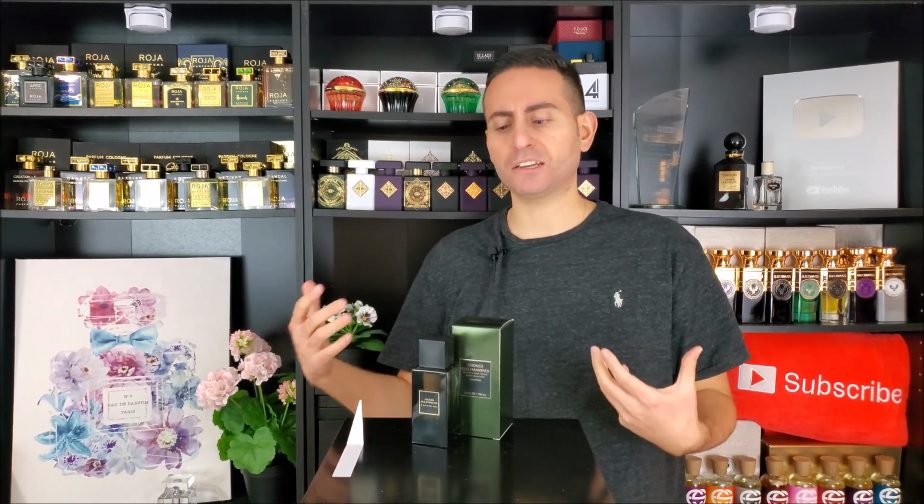So I know that Bath & Body Works fragrances have received somewhat of a positive attention last year in 2022. They came out with some brand new fragrances, some of which have been on the darker, even boozy side of things. And I think brands on the designer side are realizing that boozy fragrances are doing pretty well. They're dark, they're spicy, they're enchanting and alluring.